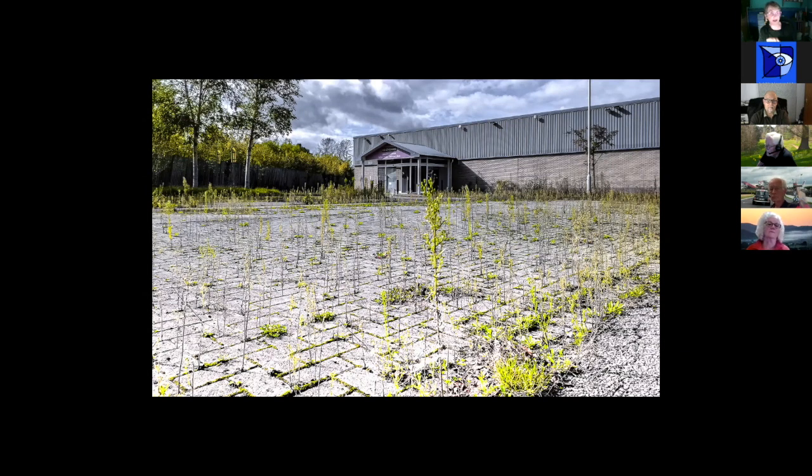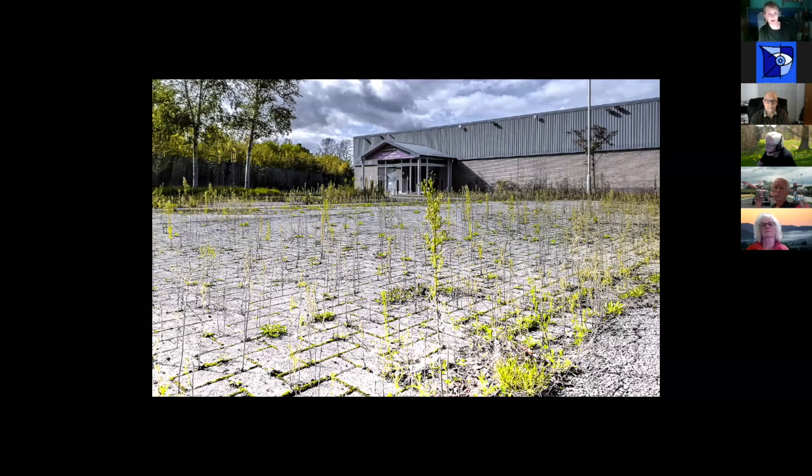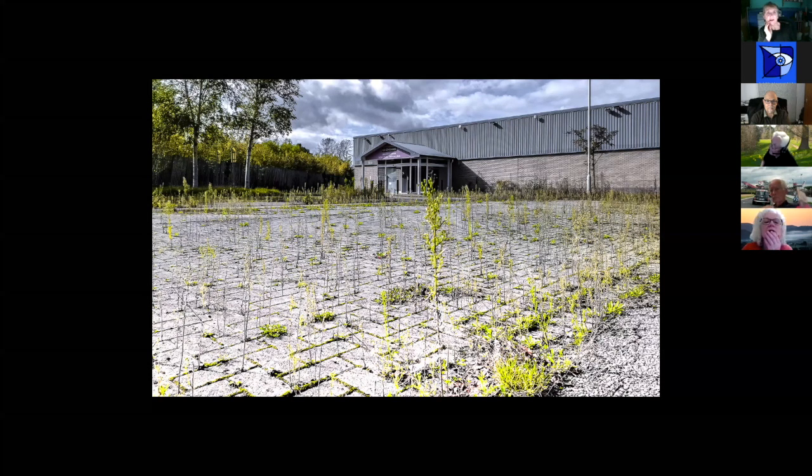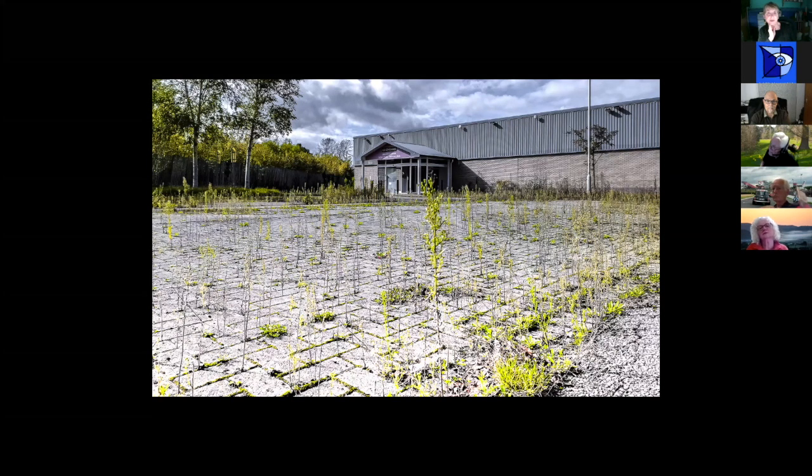You've gone for the low down look, which is a really strong effect, looking right down at weed level. So you've got through to the building in the background, and it just sums up car parks empty. It's very evocative of the situation.